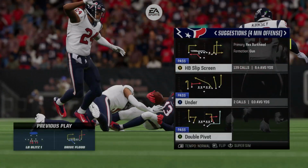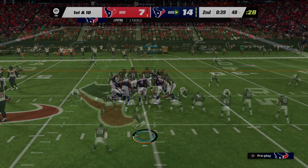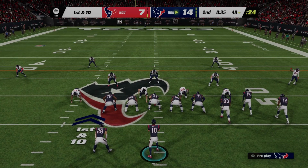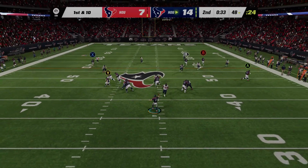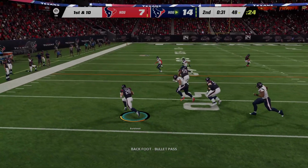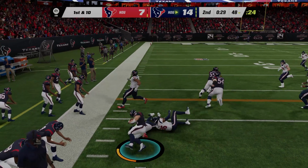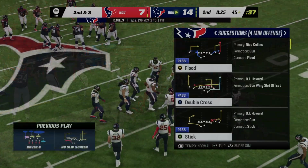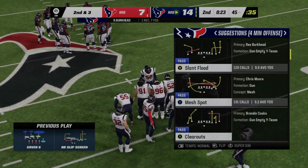Now in his 9th NFL season, Brandon Cooks remains a model of consistency. Had a career-best 90 catches in 2021 and his 6th 1,000-yard season in the last 7 years. No surprise there that they were looking for him to pick up a 1st down, and he gets it done. 7 yards there on the 1st down screen play.